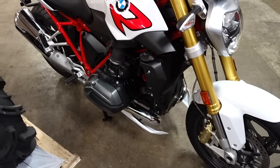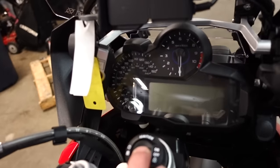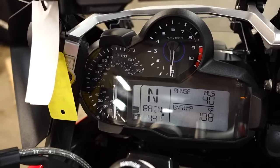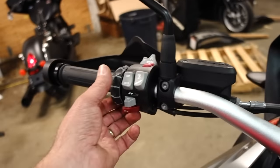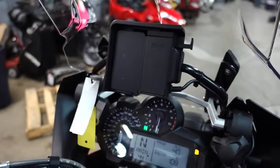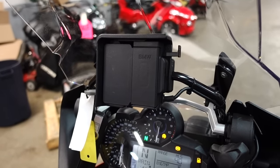This thing's cool. I don't know if I showed you the dash on this yesterday. Tons of info on these things. And when you have the GPS installed, this scroll wheel, and then you shift right, left, and then scroll through your menus, you get all the diagnostics from the bike showing up on there. It's the coolest thing ever. Really cool.